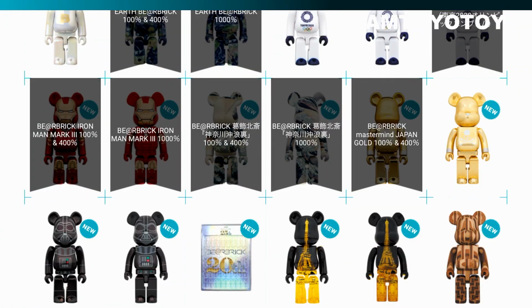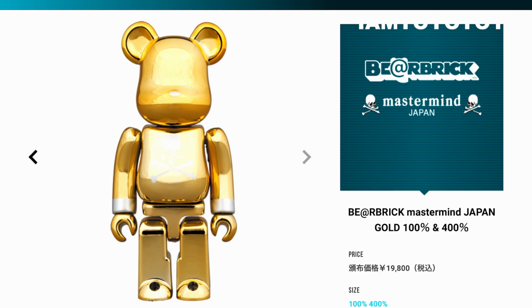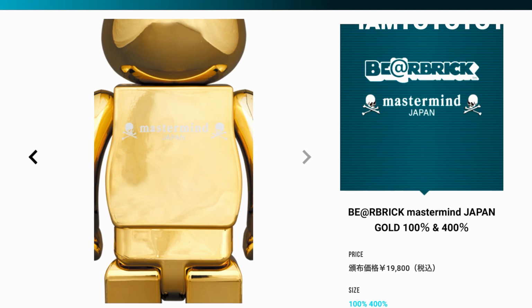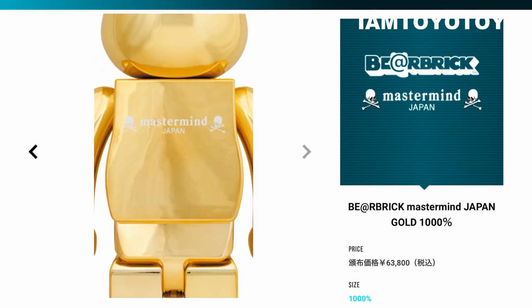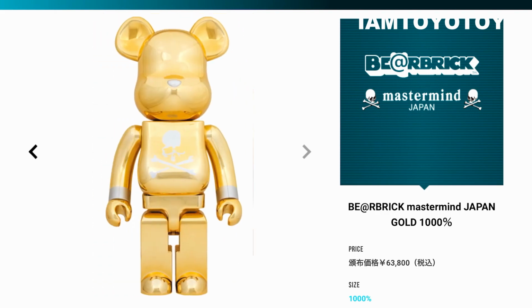And next up, we've got the Mastermind Japan one. If you see it initially, you'd think it's a re-release, but no, it's not, because on the arms it's got the iconic ring design. So it's got a bracelet, and this one initially released in the black format, and this one is just the classic Mastermind Japan gold. And on the back is slightly different to the previous version because this one no longer has the kanji at the back. Instead, it's got the Mastermind Japan logo.